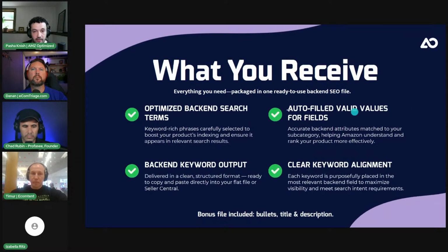So what you get is everything kind of packaged together. You'll have your optimized backend search terms, your auto-filled valid values for those fields, backend keyword output, and then everything is clearly aligned and everything makes sense. So basically, we're combining all these different files together in a way that is optimizing for accuracy and relevancy and search volume.